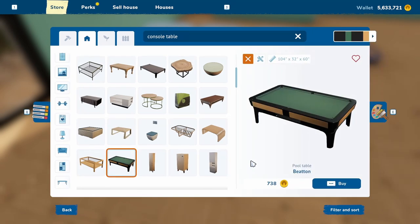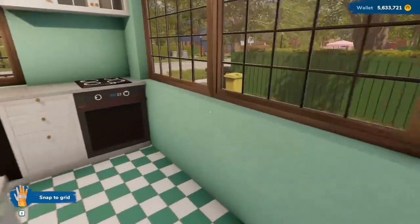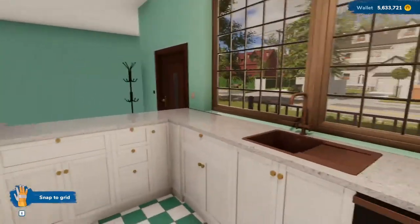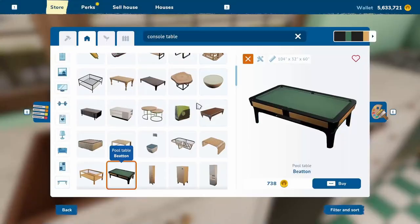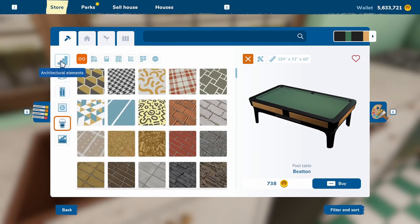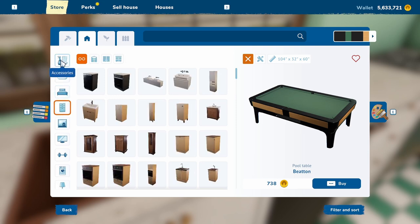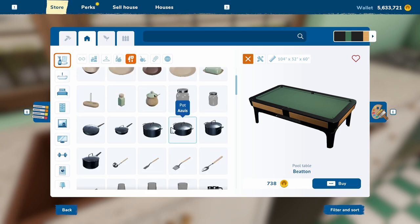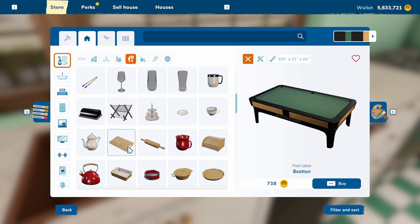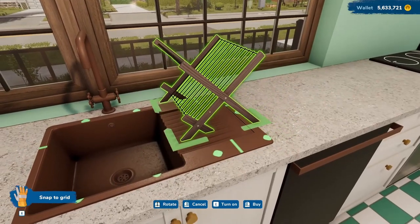You've got a pool table, how about that? I never noticed that one before. Okay, so we've got a place to sit and eat. We've got a kitchen. Plenty of area to work. Is that the only one of those, I guess? We'll use it for now. We can always change it later.